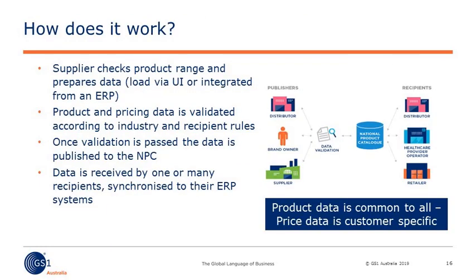So just a brief overview of how it works. I've put a little schematic in here. If you look on the left-hand side of that, we've got what we call publishers of the information. So that might be a brand owner, a supplier, or a distributor of a product. They basically upload that information.